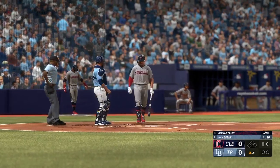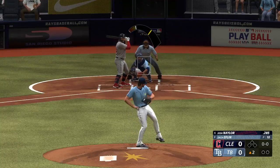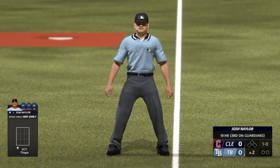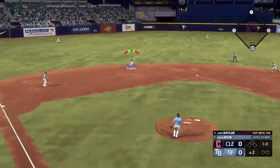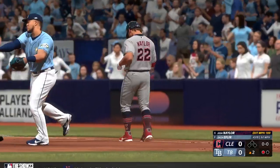New inning getting started. And here's the first baseman, Josh Naylor. Number 22. The windup and the pitch. Naylor tries to check his swing. Now a look to third. He did not go around. Hit hard on the ground, short. Sends it to first. And a quick out, number one.